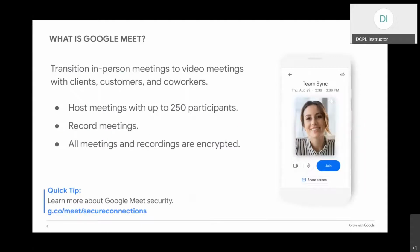So what is Google Meet? It's a transition from in-person meetings to video meetings, whether it be with a client, customer, coworkers, or even friends maybe. You can host meetings with up to 250 participants with a caveat. That is for Workspace. For individuals, so just a typical Gmail account you would set up, you can have up to 100 participants. You can record meetings. There are some caveats with that. That's a Workspace setting as well. And then all meetings and recordings are encrypted. So the security features are turned on by default. You don't have to worry about that or your meetings being leaked out.